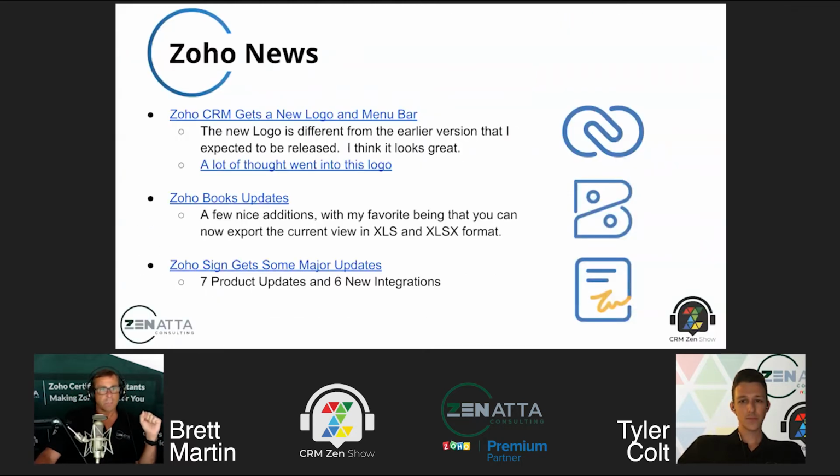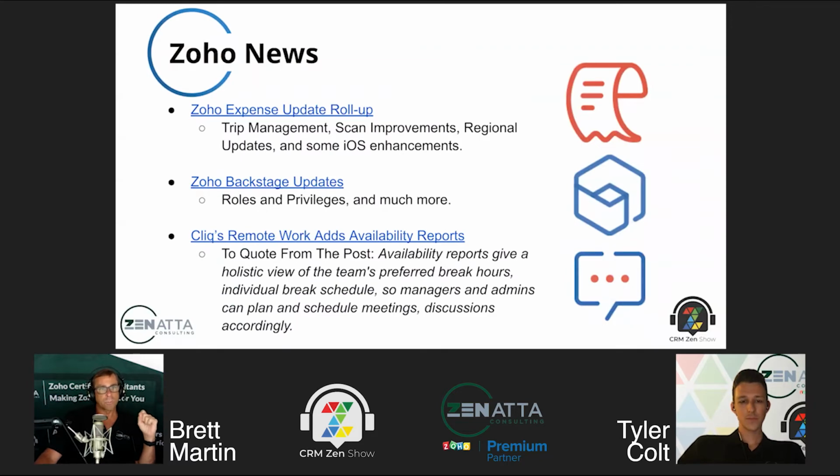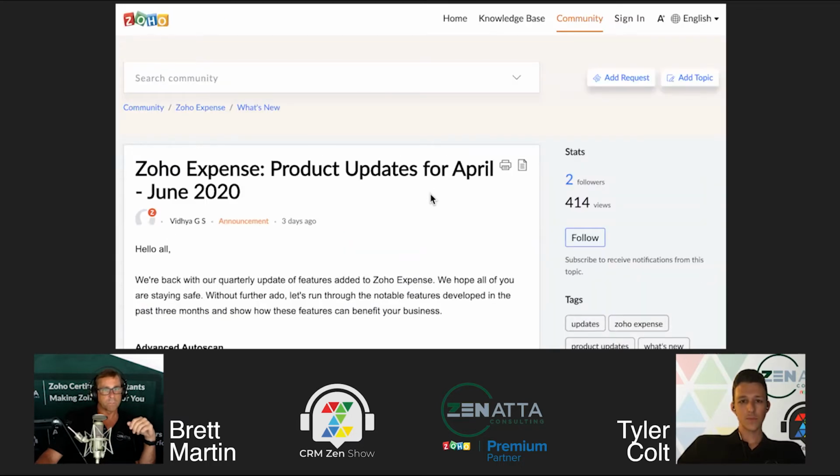All right, and then in additional Zoho news, Zoho Expense, they put out kind of an update roll-up of everything that's been going on with Zoho Expense.